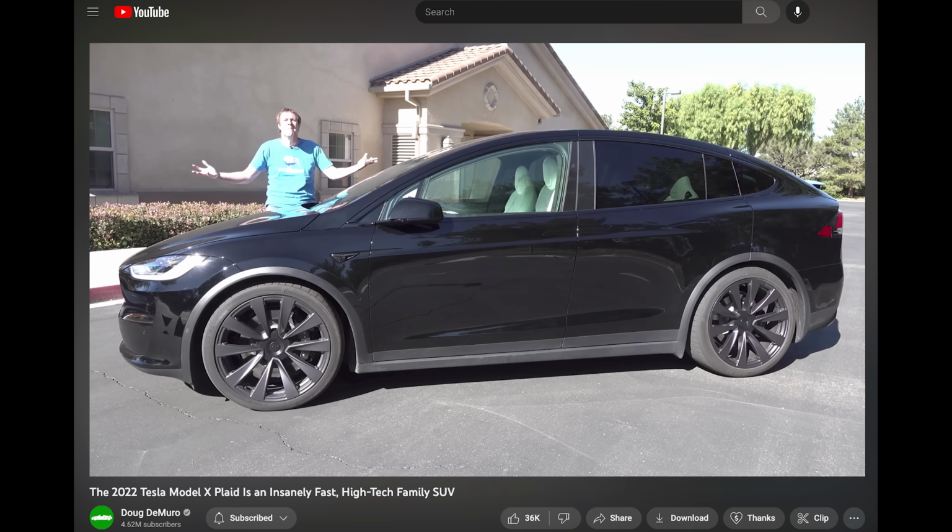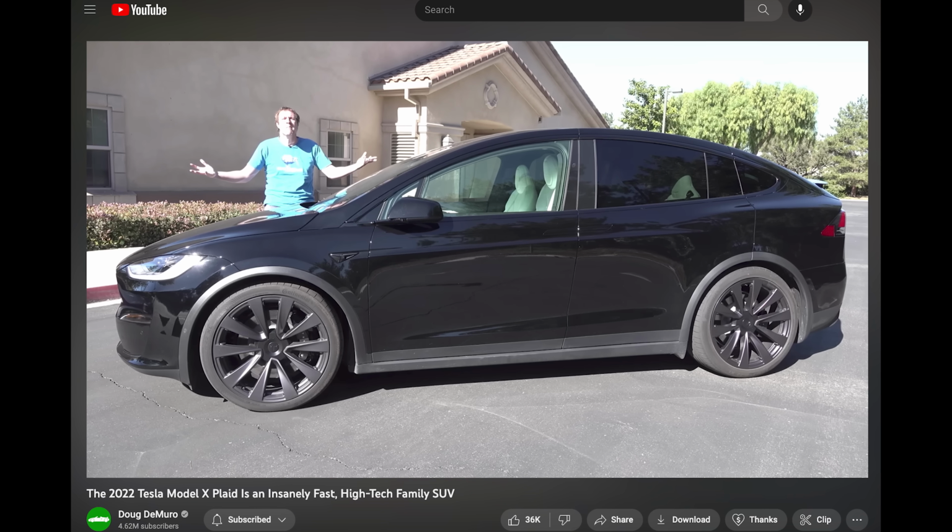But in today's world, and for $160,000, you know, Model X Plaid, you just mash the throttle and it does 0 to 60 in like 2.2. So 3.8 for a car that costs like 60 grand more.